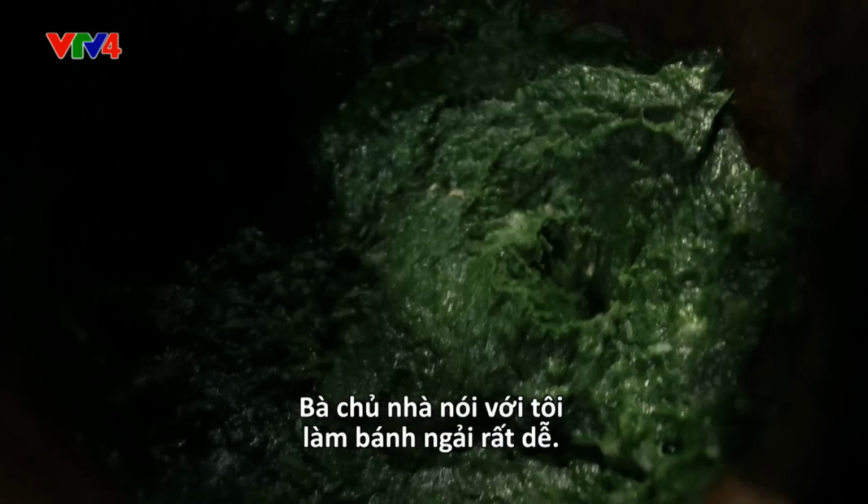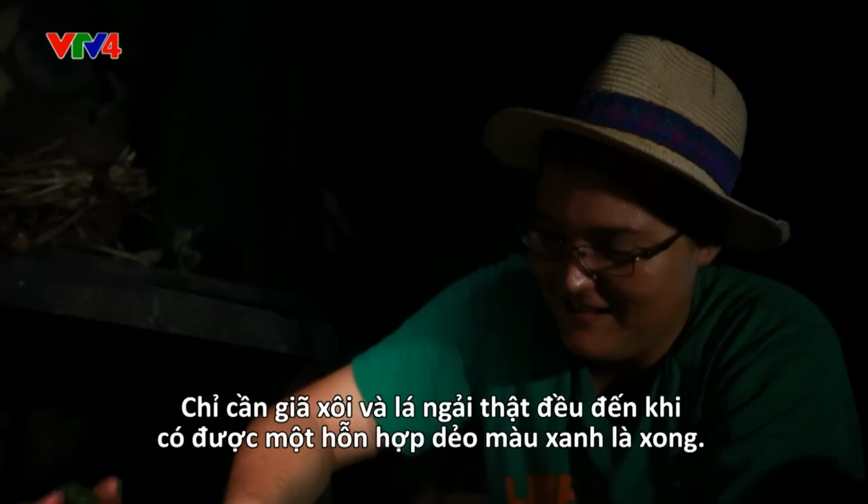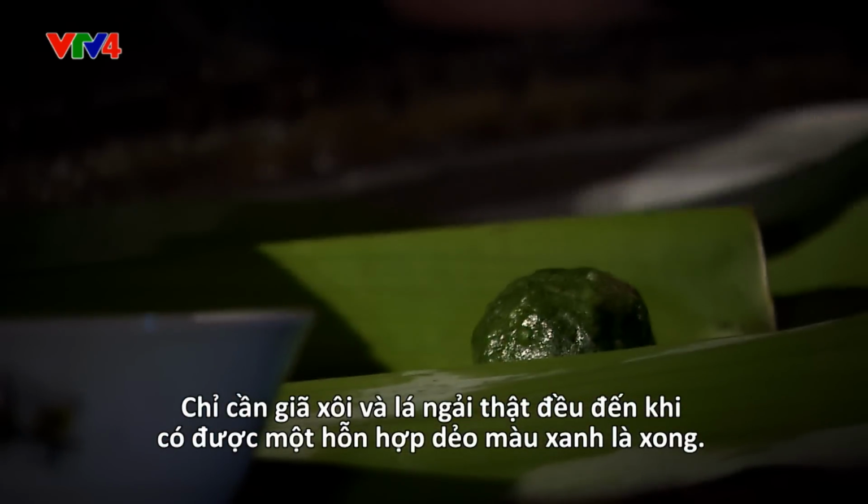The lady tells me that there isn't any secret in making this cake. She just keeps grinding the rice and the wormwood until they are blended into a green, sticky mixture.